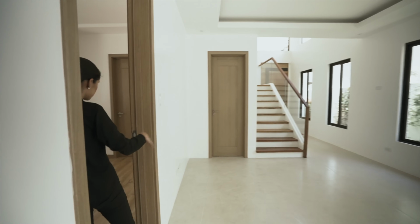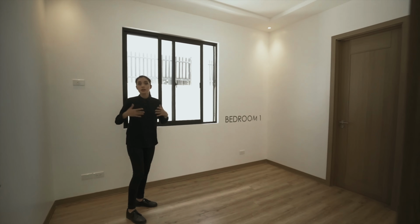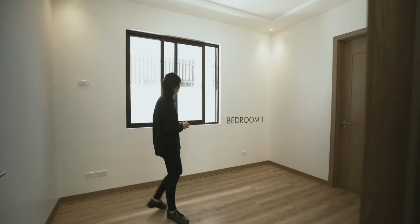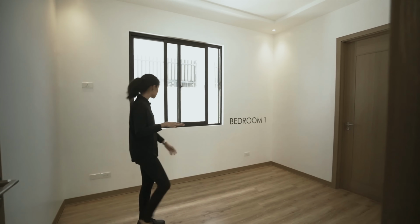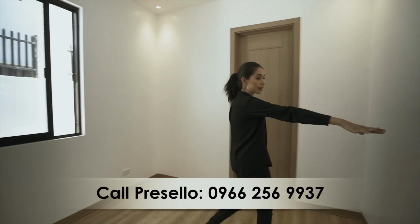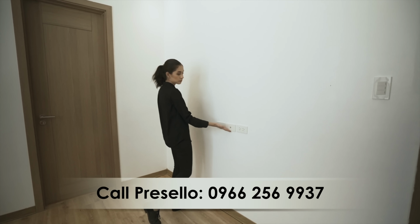Okay, so we have two doors over here, and this one leads to bedroom number 1. So it's nice that this is on the ground floor, perfect for people who may want to stay on the ground floor for varied reasons. You have a huge window and then lots of outlets. So you have a cluster of outlets over here, there, and then this is where your entertainment will go, which also includes a cable connection.